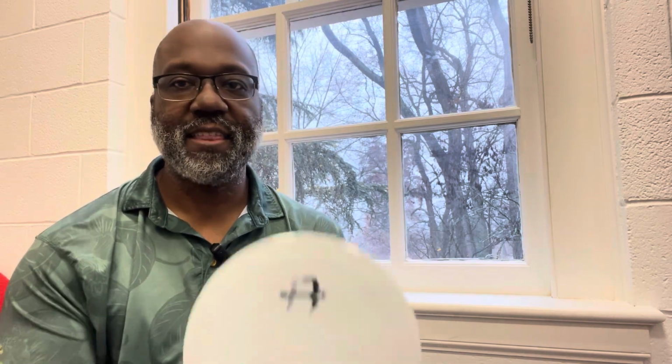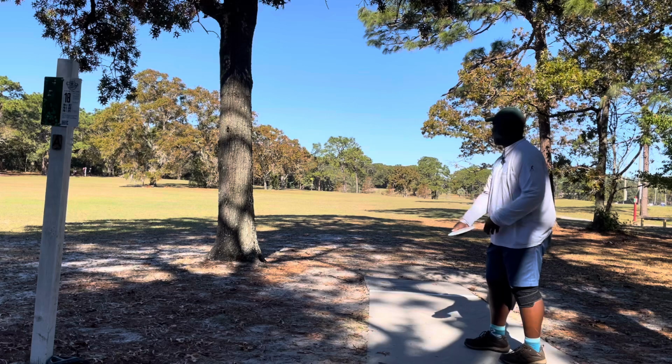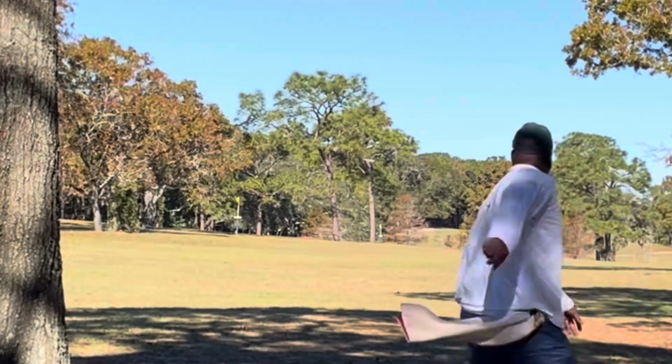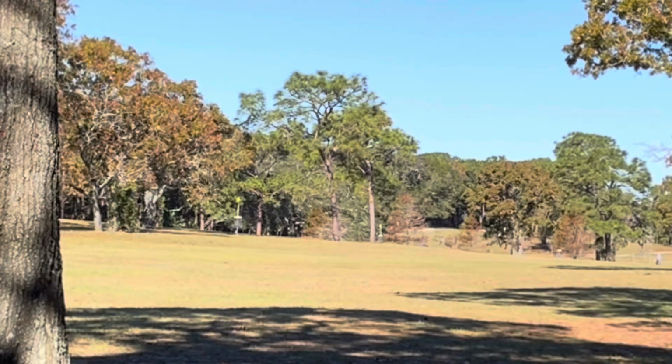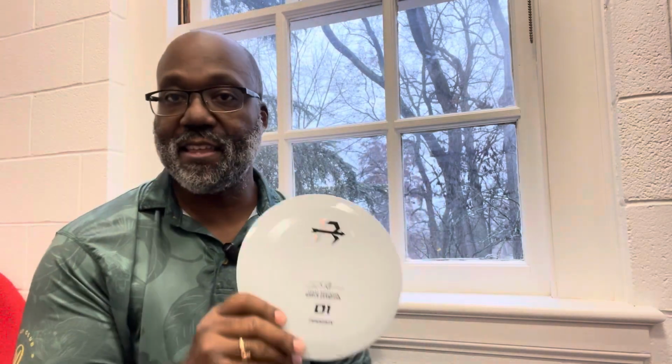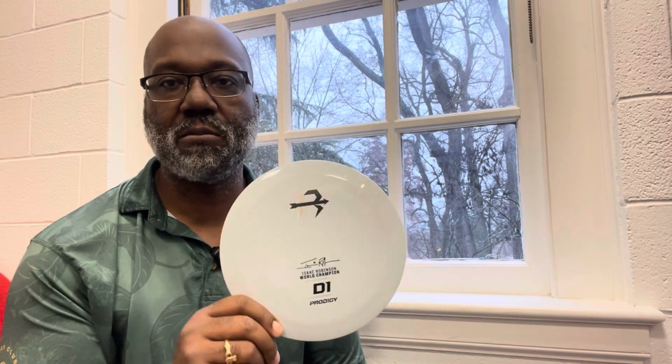Last, but certainly not least, the huge surprise of the round, and that is the D1. This is 2023 World Champion D1 400 Glimmer, another staple in World Champion Isaac Robinson's bag. The D1 is our most reliably overstable distance driver. Now, as we all know, if I hear the news correctly, Isaac Robinson will no longer be with Prodigy. So who knows, maybe this will be a keepsake. But the bottom line is that I never would have bought a D1 for myself. I don't feel like I have the arm speed for an overstable driver like this.